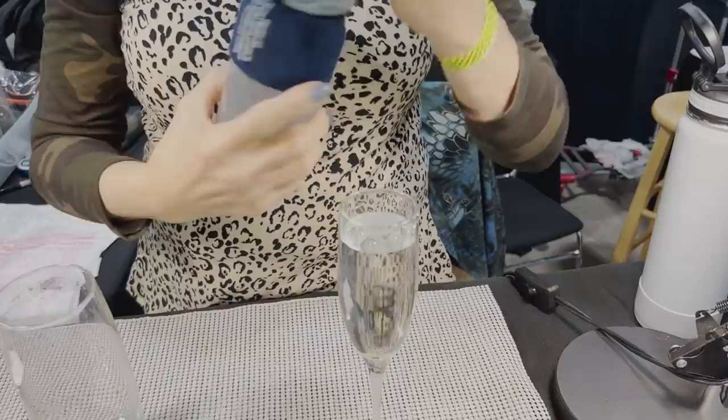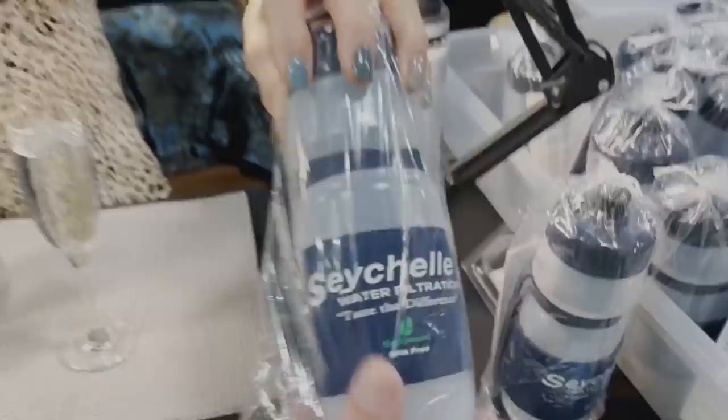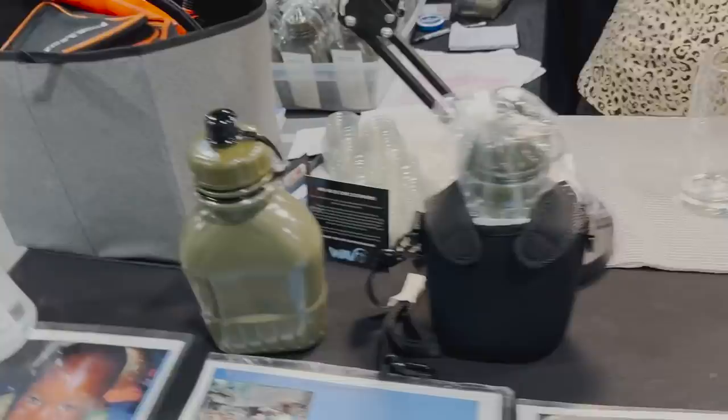Then all you need to do is unscrew the filter, put a new filter on, and do it all over again for 150 gallons. Best tested bottle in the world. Now what is this? This is the Seychelles. Water filtration, just like that in that demo, exactly what I showed you. You can get it in a canteen, same thing. Oh, wow. And we even have a pump. So this has the filter in it too? Yes, and then we also have the high volume pump. Oh, this is cool.